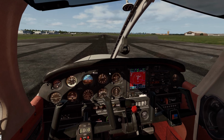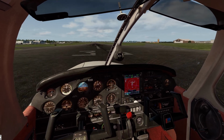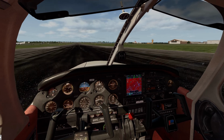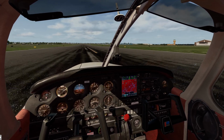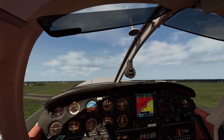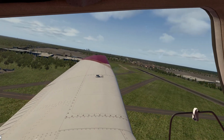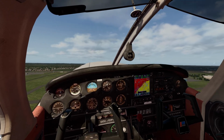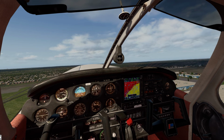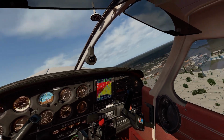Mixture rich. Full throttle. Release brakes. Rotate. Sweet. Tower. Downtown Philly. 500 feet. Turning on course.